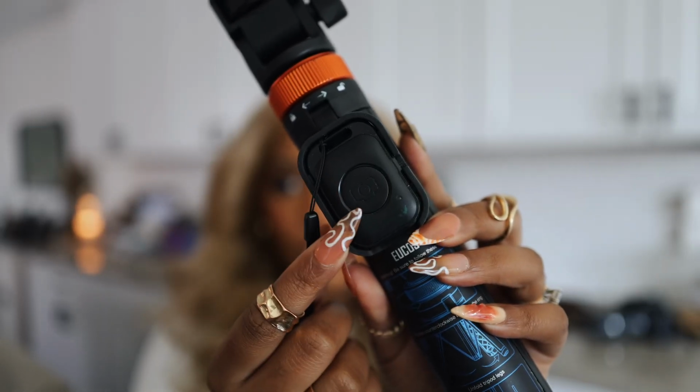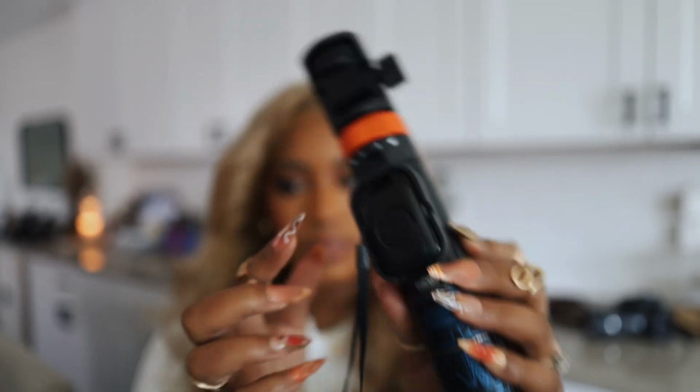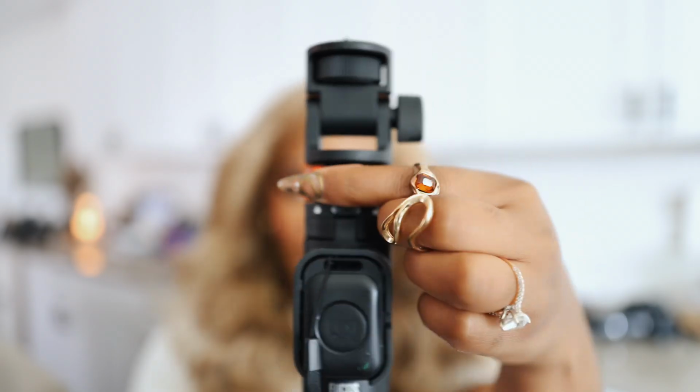They also come with remotes. I've actually never used the remotes because I don't typically shoot with my phone, but if a remote is something that you're looking for, they come with a remote. They go extremely high and these actually lock. You see right here, this is how you lock it in place.